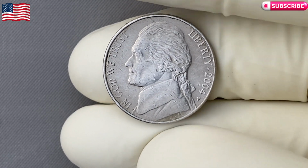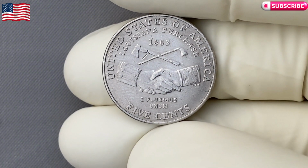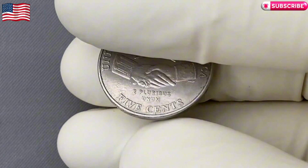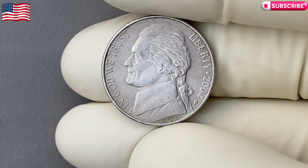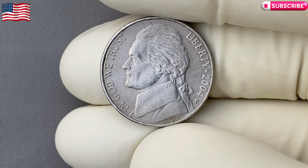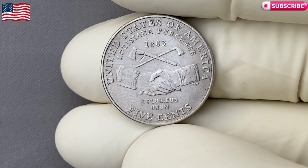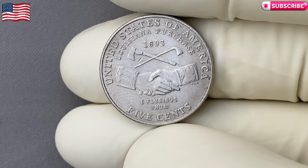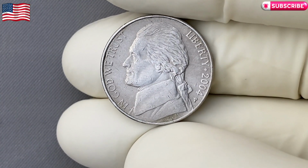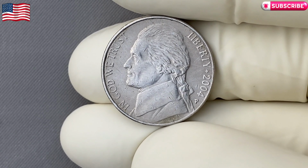The 2004 Jefferson nickel was issued in two unique designs as part of the Westward Journey series. One version, called the Peace Medal, features a replica of the handshake depicted on the original peace medals distributed to Native American tribes by Lewis and Clark during their expedition. It symbolizes friendship and diplomacy during one of America's most transformative periods. The second version, the keelboat, depicts the boat used by the expedition to travel along the Missouri River. This dynamic design captures the spirit of exploration and the drive to chart the unknown.